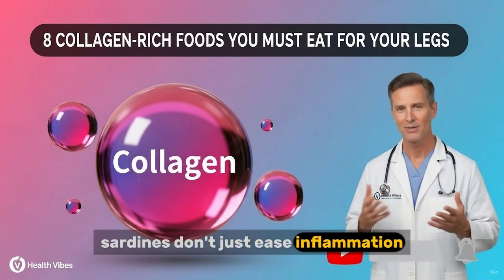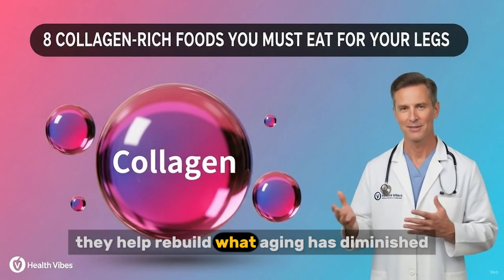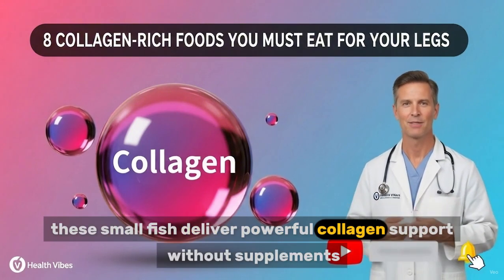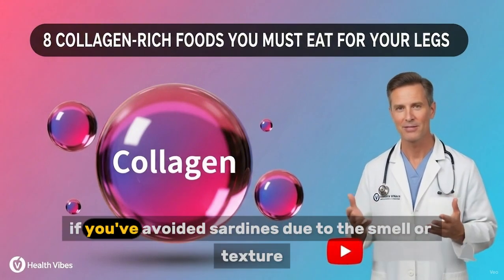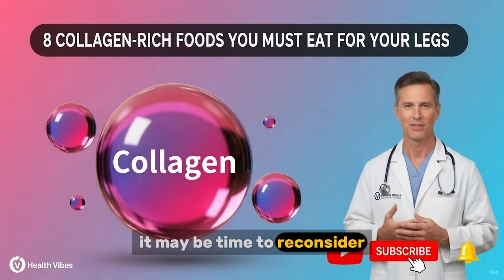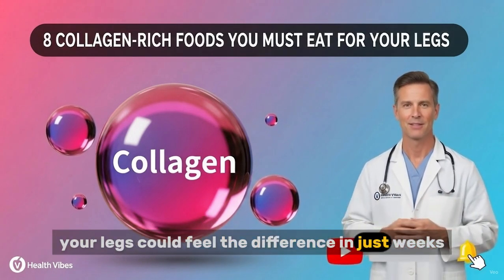Sardines don't just ease inflammation, they help rebuild what aging has diminished. These small fish deliver powerful collagen support without supplements. If you've avoided sardines due to the smell or texture, it may be time to reconsider. Your legs could feel the difference in just weeks.